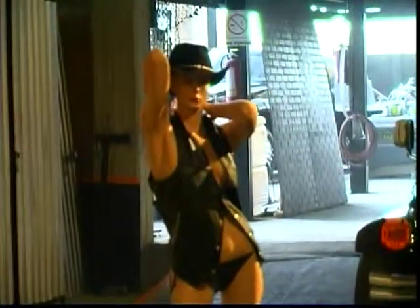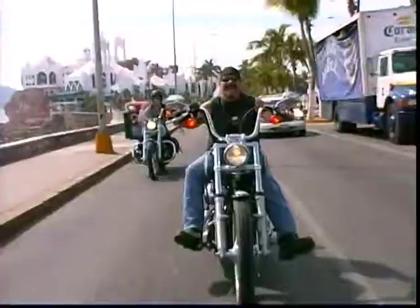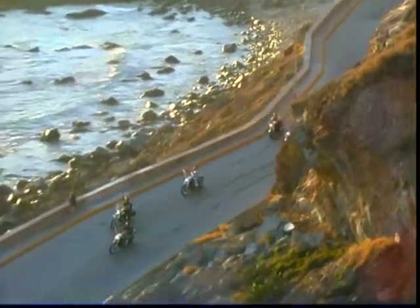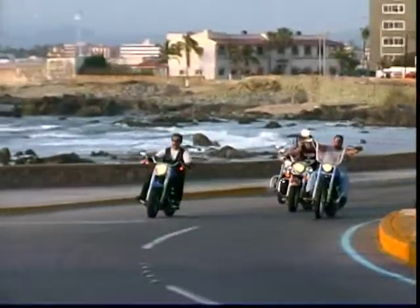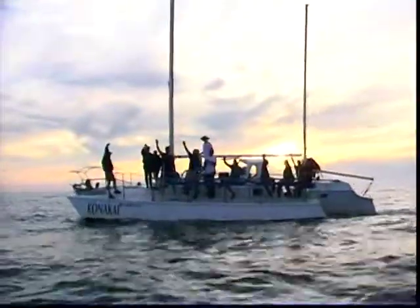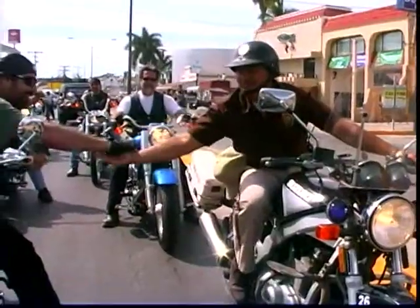On Harleys ranging from wide glides to Road Kings, our riders are underway. Their journey begins in Mazatlan, which lies on the Pacific coast of Mexico in the state of Sinaloa, some 800 miles south of Nogales, Arizona. This tropical paradise has an average temperature of 82 degrees and 18 miles of pristine beach.